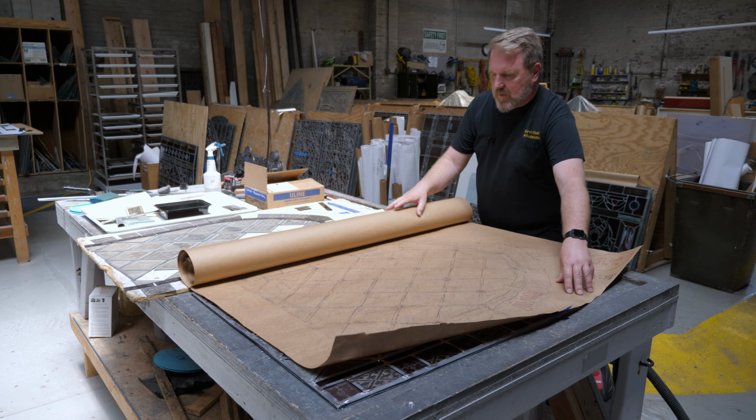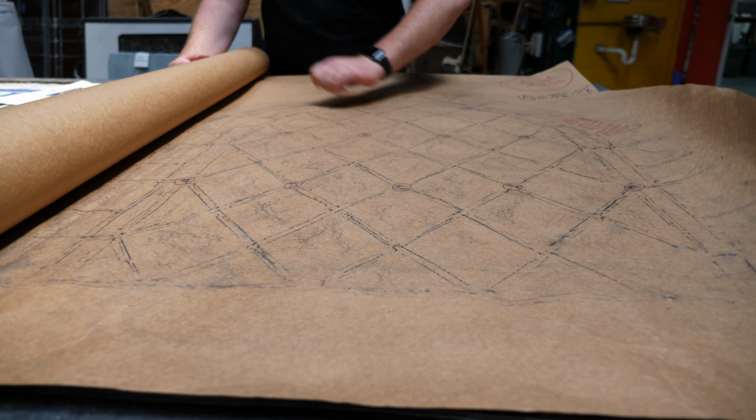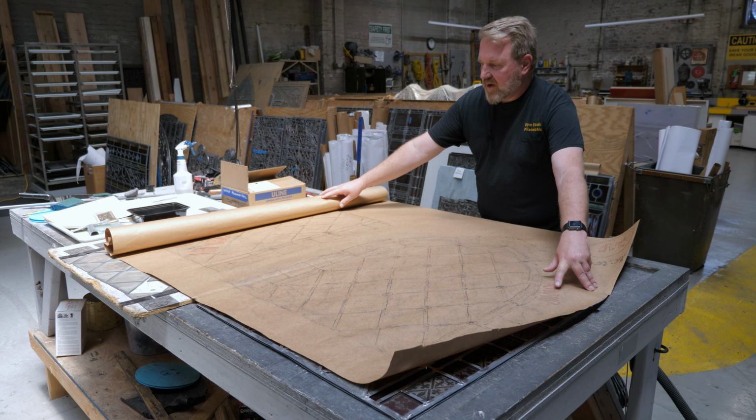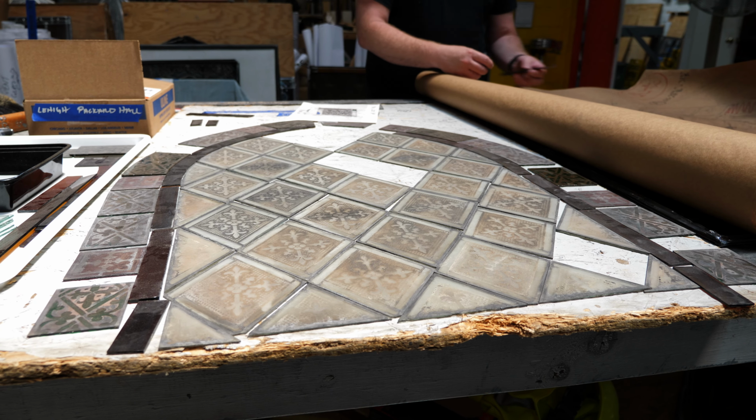Now that we have them in the building, we can do paper rubbings of the windows. This will be laid on top of the old window. Take a piece of graphite and rub over it until we get the transfer through. Glass that was missing was marked right here where the other red squiggles are, but this is our template. This is our roadmap to get it back together again.